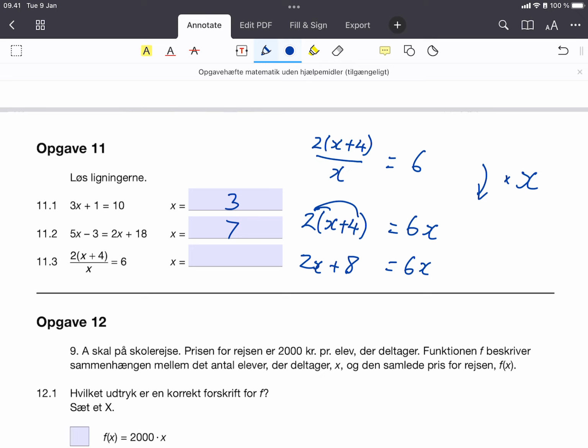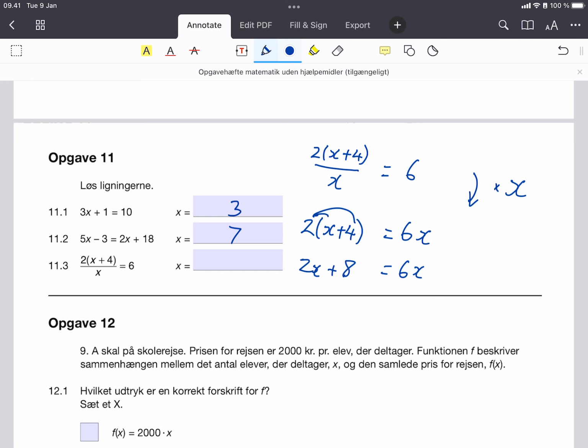Again, we've got x's on both sides. So let's take away as much x as we can from both sides. So let's take away 2 x's from both sides to get 8 is equal to 4x. That's just taking away 2 x's from both sides so that we don't have x on both sides. And then divide everything by 4, x is equal to 2.